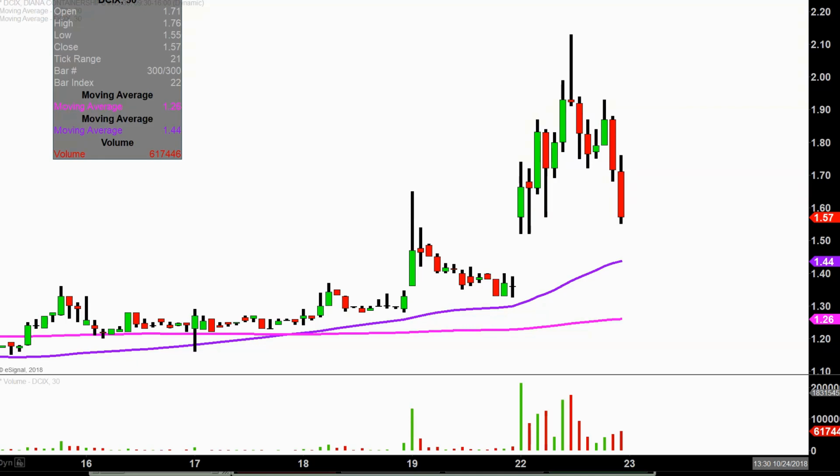I don't mean to state the obvious, but I will anyways. Pretty crazy price movement today, and then you look down here at the volume, and it's by far the biggest volume this chart has had for quite a while. So a lot of eyeballs on this one, so let's map out some levels of support and resistance going forward.